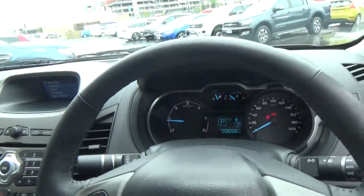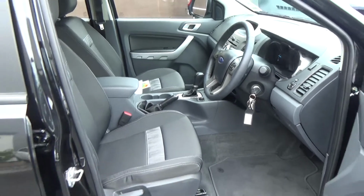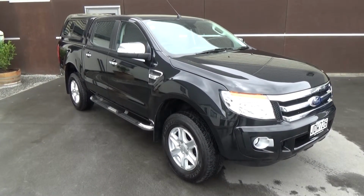So if this vehicle is of interest, it does have the remainder of its factory warranty, which is 3 years or 100,000 k's. Just call down to the dealership. We're at 186 Stewart Street in the central city of Christchurch. It's available for viewing Monday through to Saturday and during normal business hours.